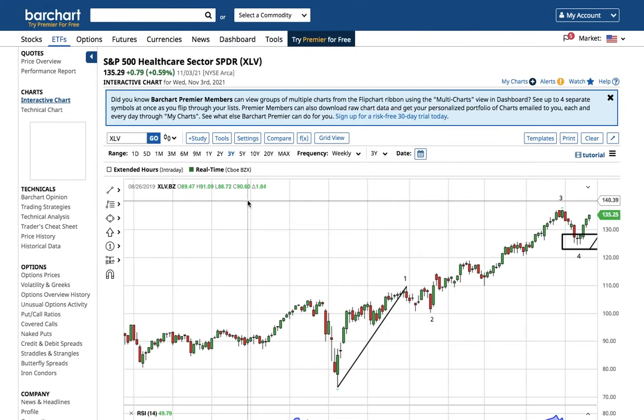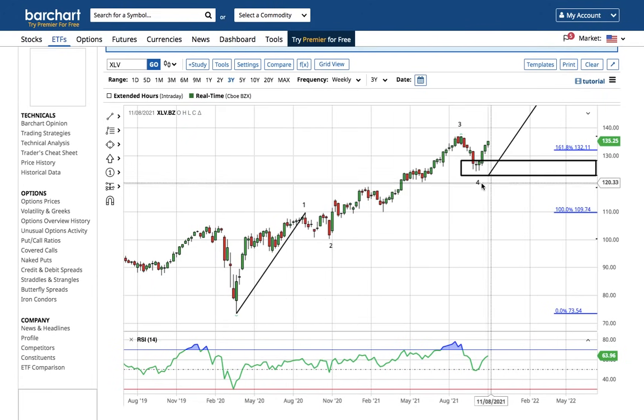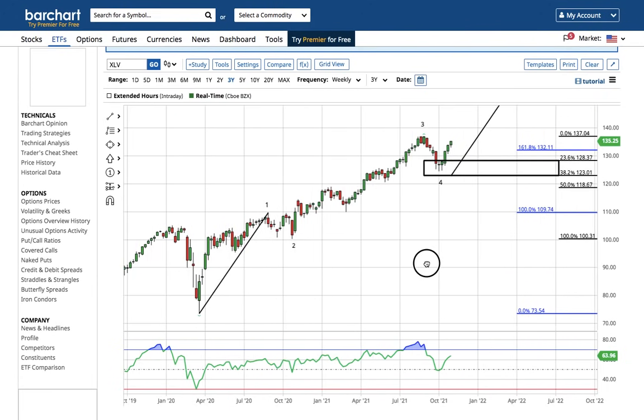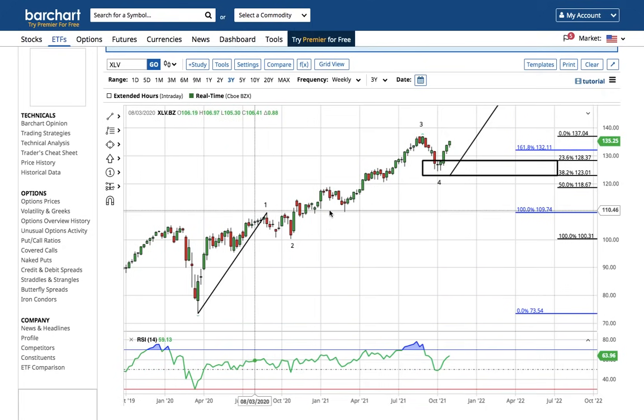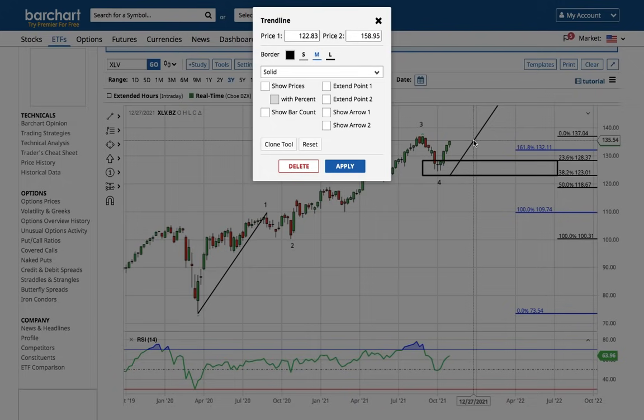Here's healthcare. The healthcare stocks pay some pretty good dividends. This is a wave 1 and a wave 2. This is a wave 3 and a wave 4. This is also kind of another short-term view. The length of wave 1 placed at the wave 4 low for XLV should take XLV to about 158.